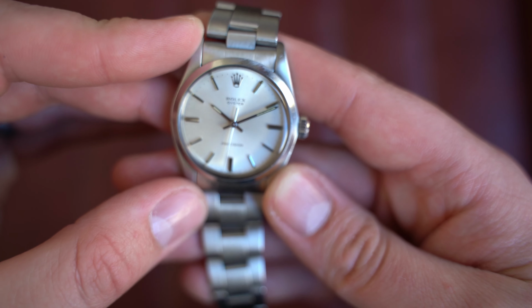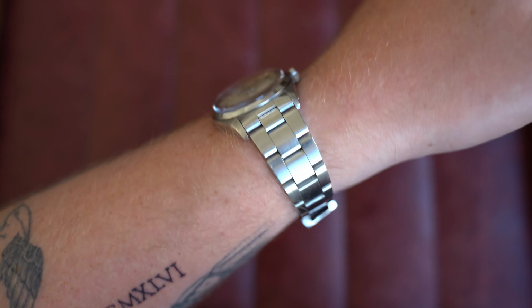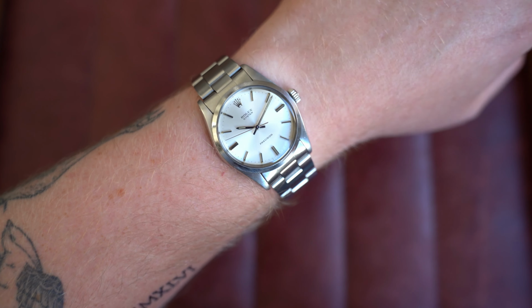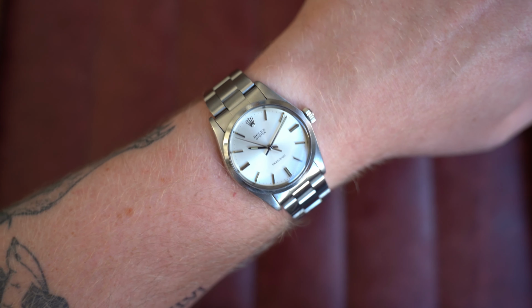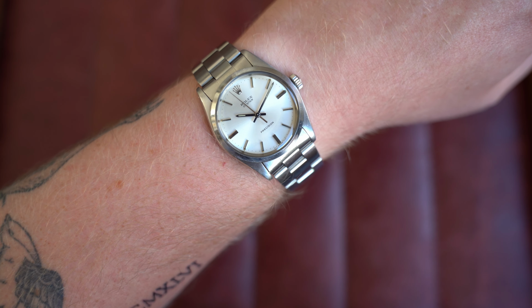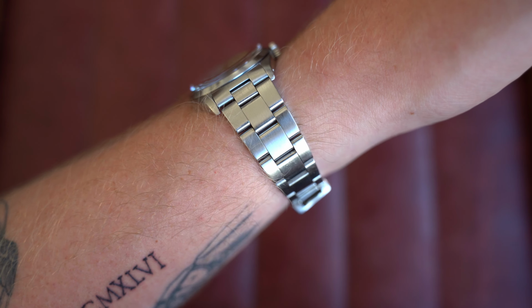So let's show this one on wrist and talk dimensions. And there we go, paired comfortably on my 7-inch wrist. Now a lot of people think 34mm is too small for them. I couldn't disagree more. I think 34mm is such a fantastic size. Obviously 36mm is great too, but 34, there's a little charm to it, and I think it works really, really well. So this is 34mm by 41.5mm lug to lug, 9mm thick and 19mm on the lugs.